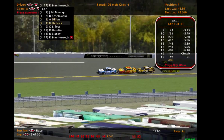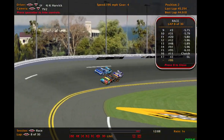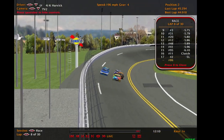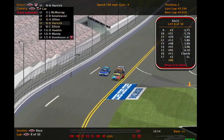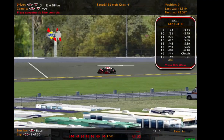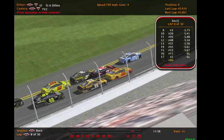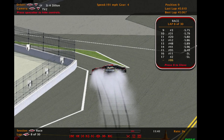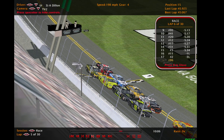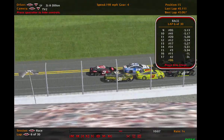We are still green, it looks like. Meanwhile, they're getting racy up front, but we are going to go back real quick and review that. Do a replay of that wreck, as Austin Dillon is absolutely killed. Right there, we saw they'd gone three wide. And unfortunately, there was just no room.